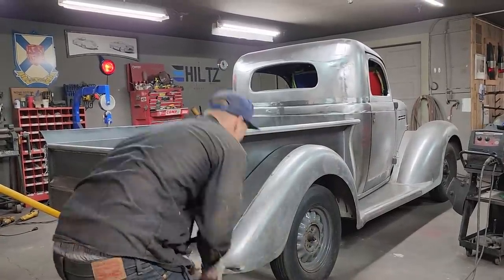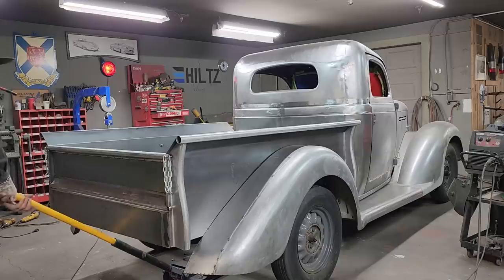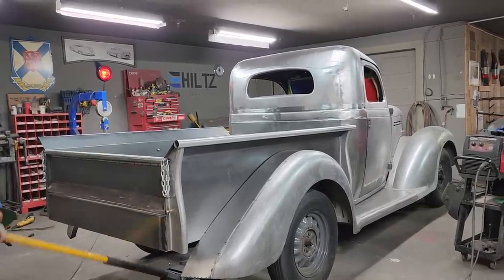We're gonna go for it. That's not good that the jack is... I like to have that. Maybe I can turn that a little bit tighter. Okay, there we go.